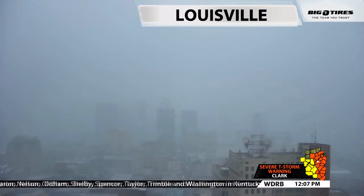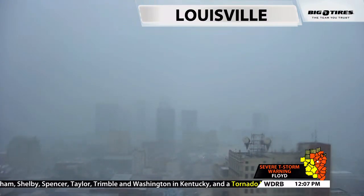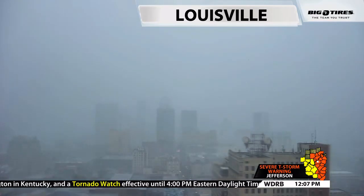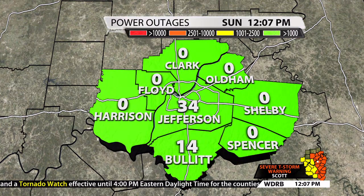I just heard a horrific burst of wind on the building, and that's what it looks like right now from downtown Louisville. I'm going to check our power outages because this is the instantaneous way. As we stand right now, we're sitting at 38. That was the wind gust. I'm going to come back over to you, Matthew.